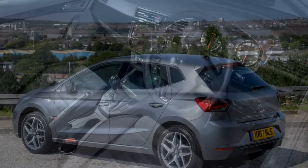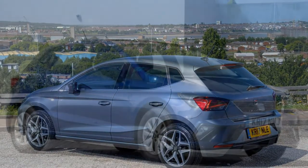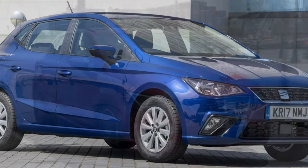The bad points of the SEAT Ibiza Hatchback: interior quality, top spec car is pricey, need to wait for more engines, no more SE or Estate.